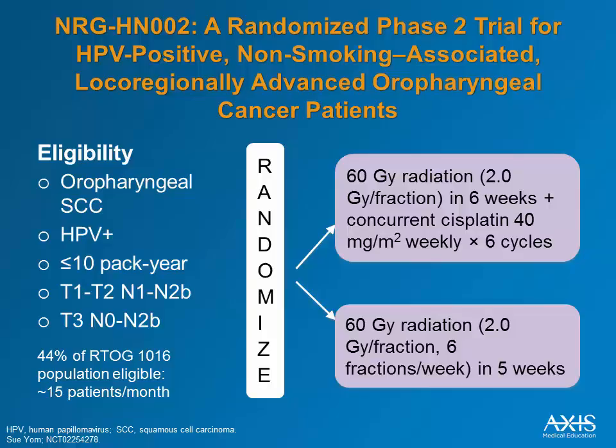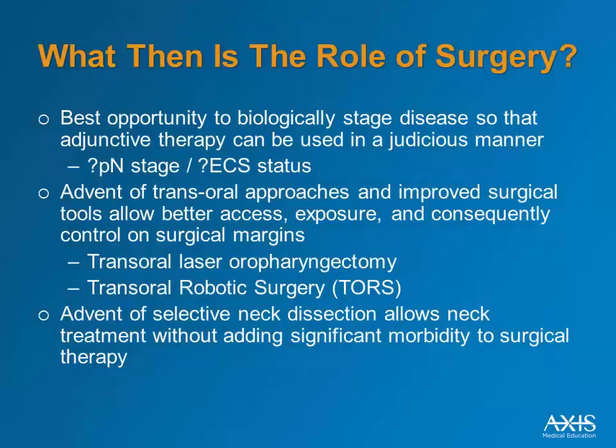These patients have both de-intensification of radiation at 60 Gray instead of 70 Gray, and half of them in this randomized design have no chemotherapy given. So this is a randomized trial of 60 Gray of radiation plus weekly cisplatin versus 60 Gray of radiation alone. The trial is accruing briskly. It has an accrual goal of about 300 patients, and I think is about 2/3 of the way there as of late November 2016.